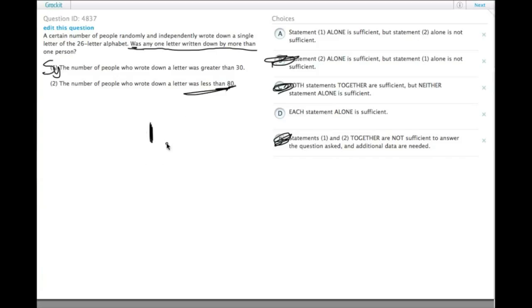If only one person wrote down a letter of the alphabet, that person's kind of sad and writes down the letter Q or something. There's no way that letter is going to be repeated because there's only one person in the group. So knowing that it's less than 80 doesn't tell us anything. Statement 2 is insufficient. We get rid of D and select A.